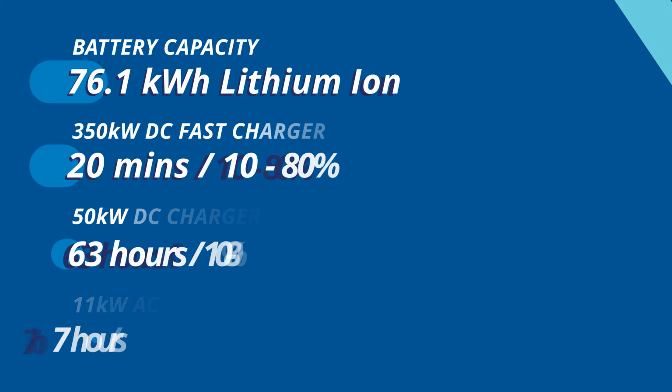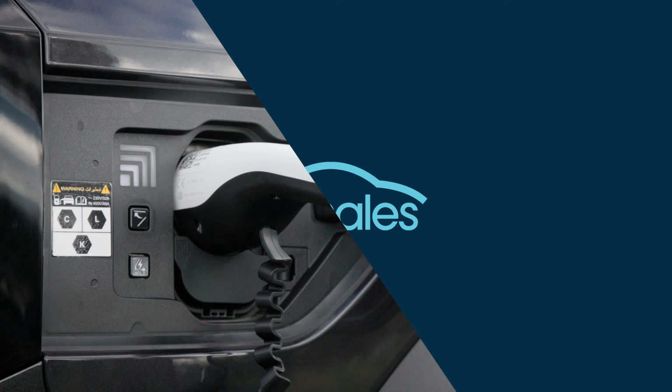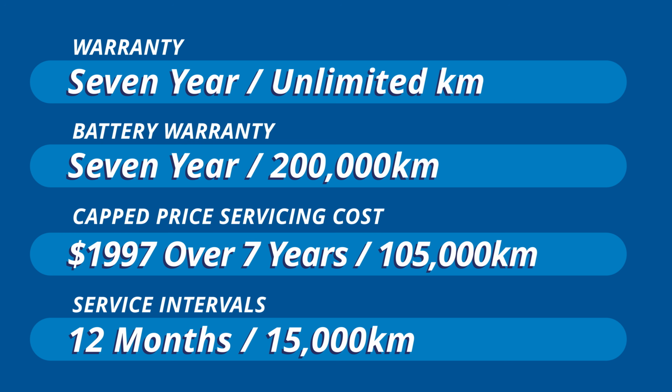One benefit is the EV9's 800 volt architecture, which means it can charge at up to 230 kilowatts, or around 20 minutes from 10 to 80%. The EV9 is backed by Kia's 7-year unlimited kilometer warranty and offers a competitive 5- and 7-year prepaid service plan.